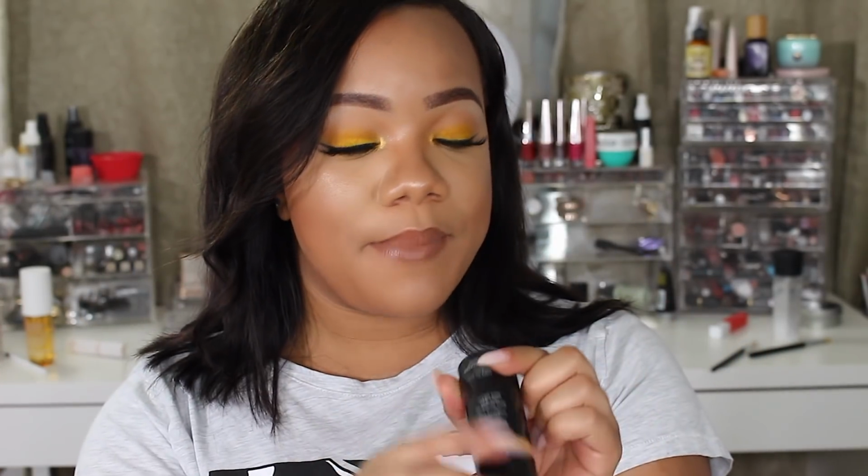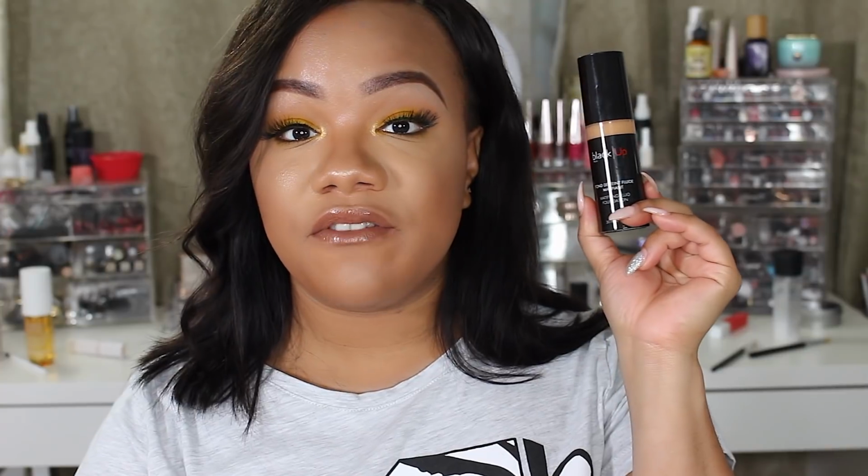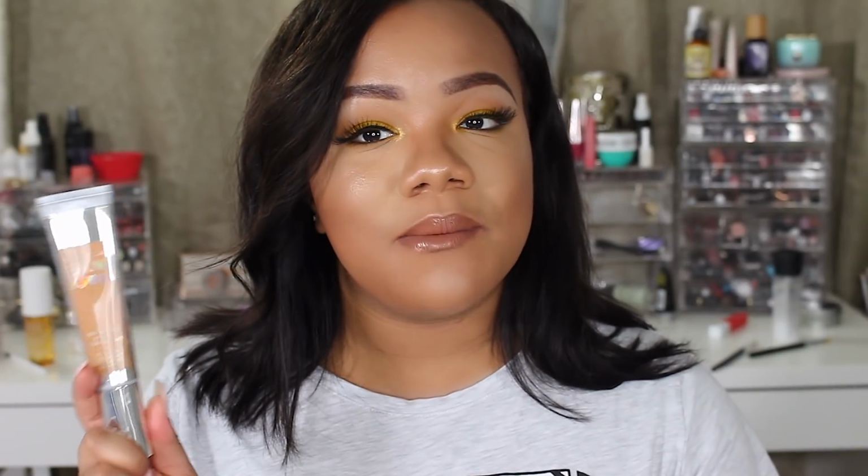But in the Black Up, I am in the shade number 4. More squeezy tubes. I can't see. I have the Becca Skin Love Weightless Blur Foundation. I didn't hear a lot of people talking about this when it came out, but it's actually a really nice foundation. I'm in the shade Amber for Becca, and Becca's another brand that's consistent across the board in all of their foundation shades.